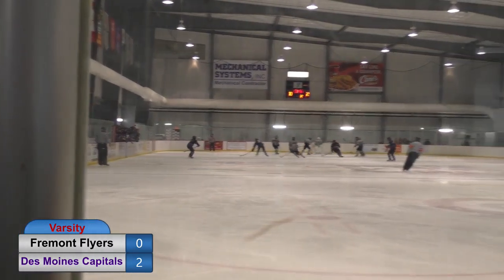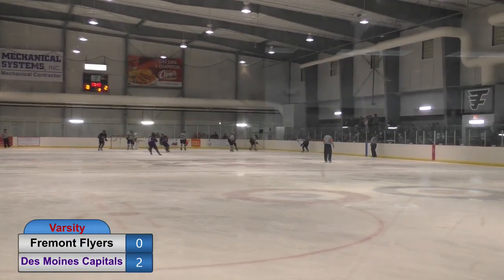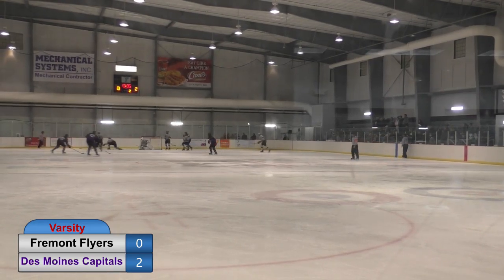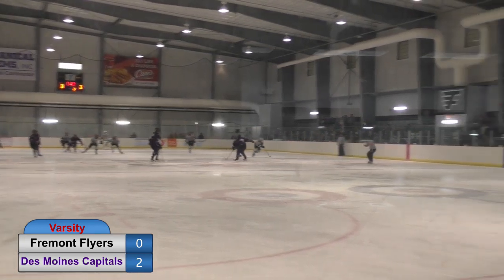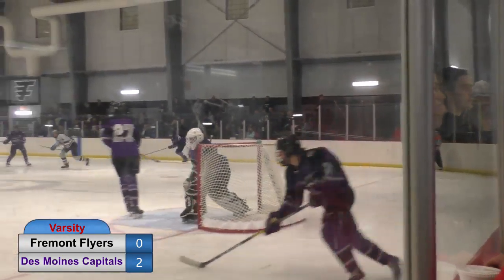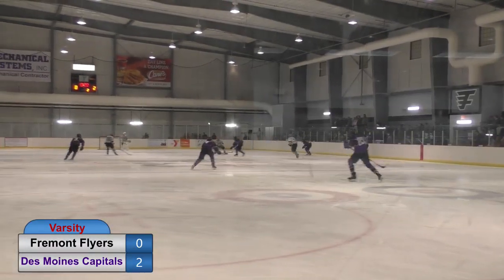Kruger with it now. Comes up the high slot. Shot by Hubbard, went wide. Back to play it is Kruger down on the inboards. Kruger comes back up with it, trying to walk around the goaltender. Right out in front. Centering pass to Porup. He couldn't hang on to it. And the play goes back the other direction as the Flyers dump it down into the Capitals' end of the rink. Bernie leaves it there for Wiersma. Wiersma, long pass up to Kruger.